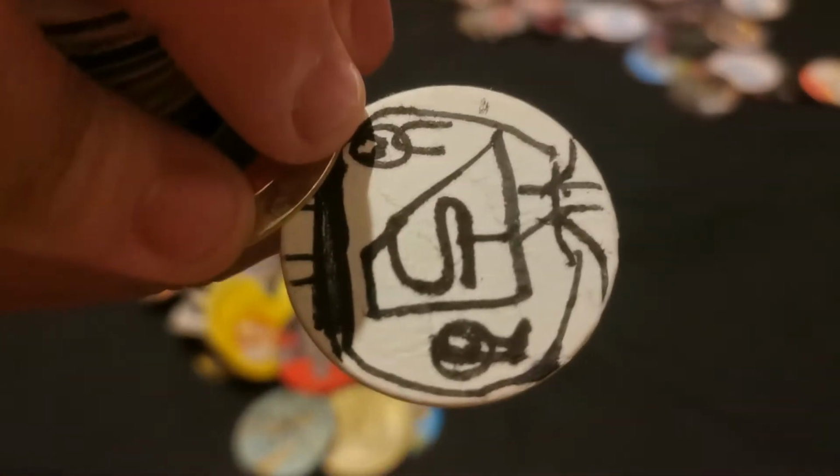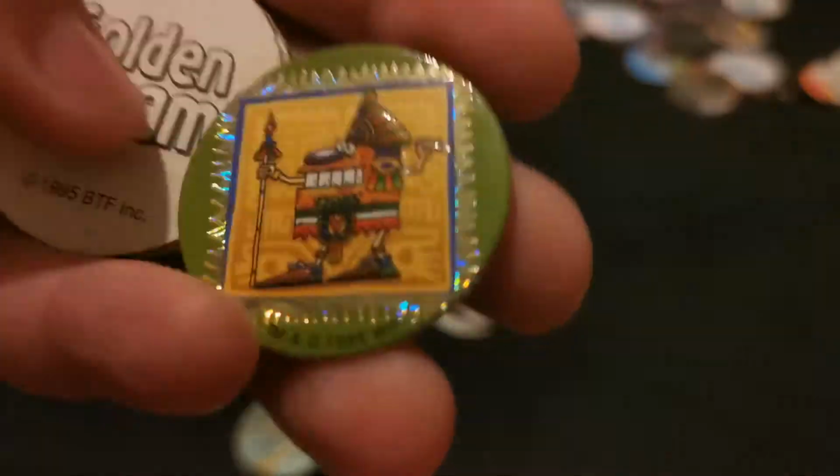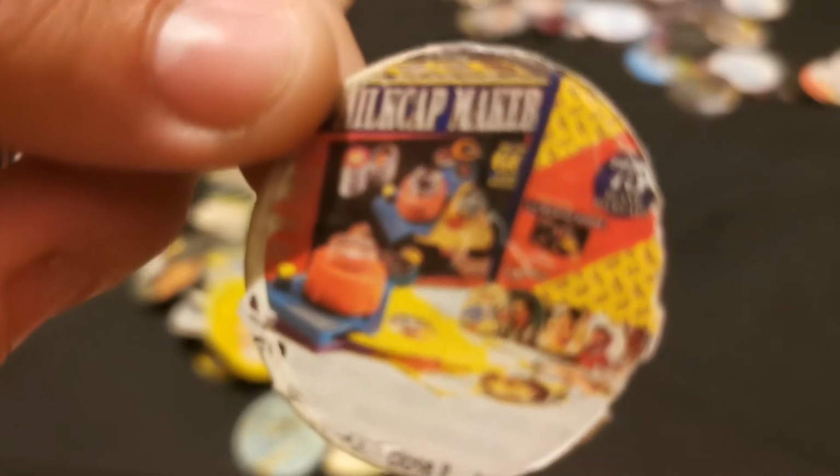Draw. 10-year-old Dave drawing Superman. How's that? Stuff, really creepy. Battered Tazo. That's what I made myself. Another one I made myself, which is a picture of the Milk Cat Maker itself.